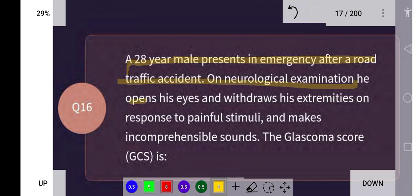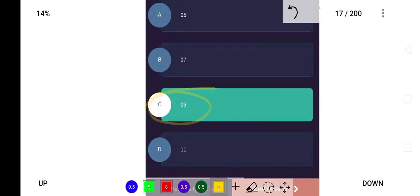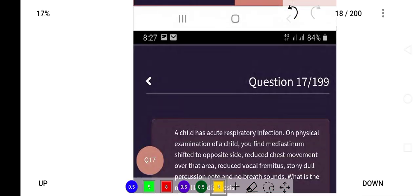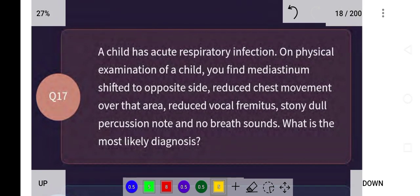On neurological examination, eyes are open, the patient withdraws the extremity in response to painful stimuli, and makes incomprehensible sounds. The GCS score will be 9 for this patient. So the GCS score is measured by eye, verbal, and motor responses. In this way, the GCS score can be measured.